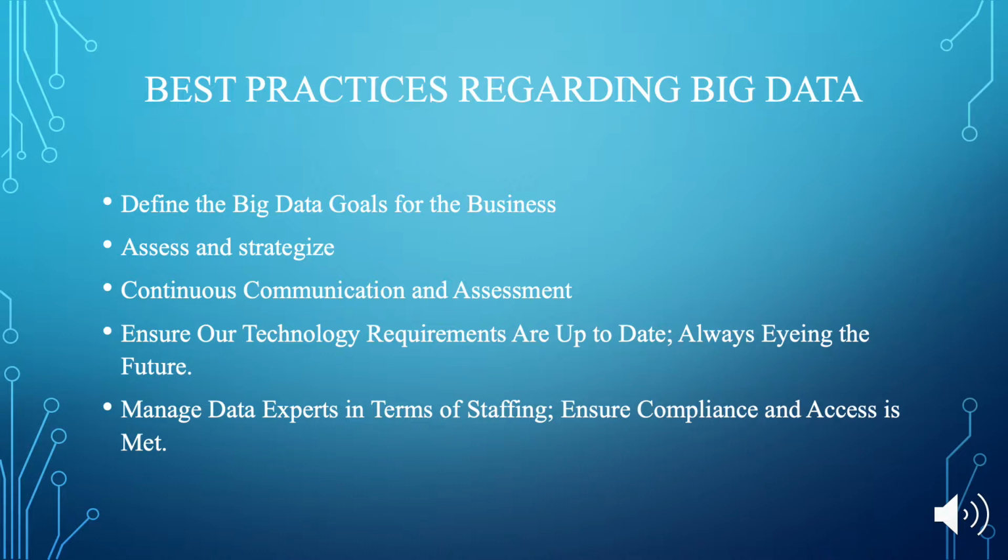Our technology requirements have to be up to date. We always have to be looking to the future. So in terms of data as it transforms within our society, the fields and columns it generates inside of our data structure also transform. We have to make sure that the computing power and the tools we're using today are going to be acceptable and on par with the competition for tomorrow.